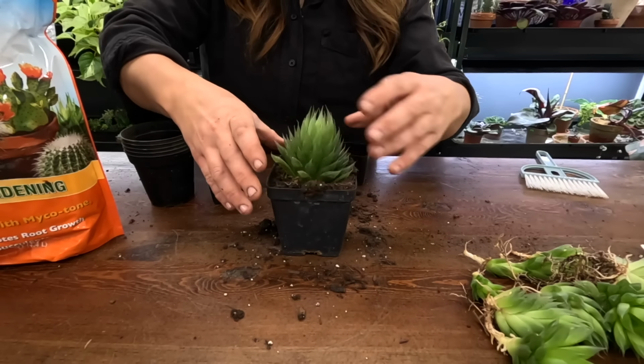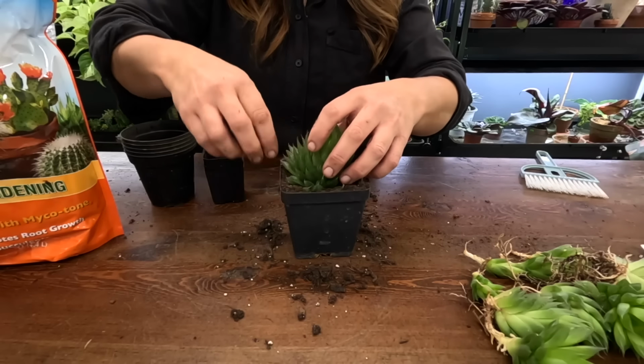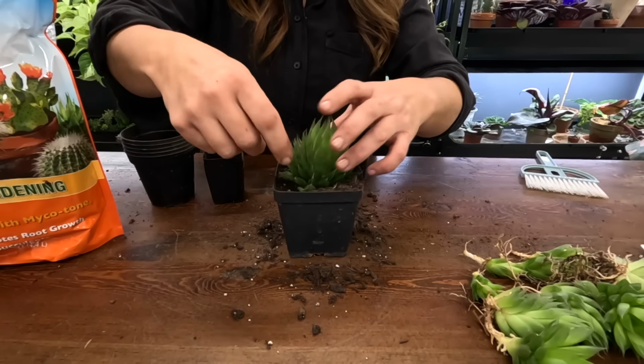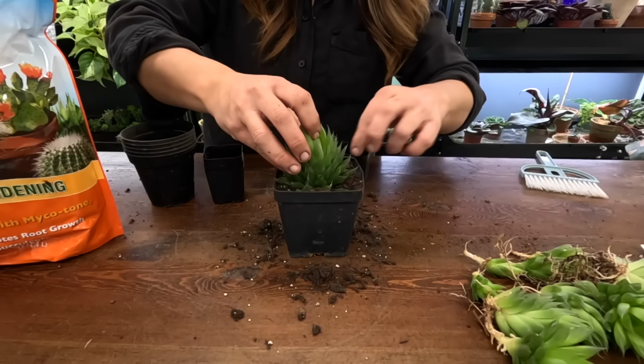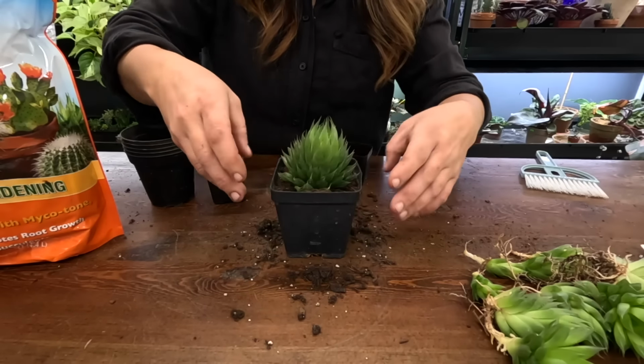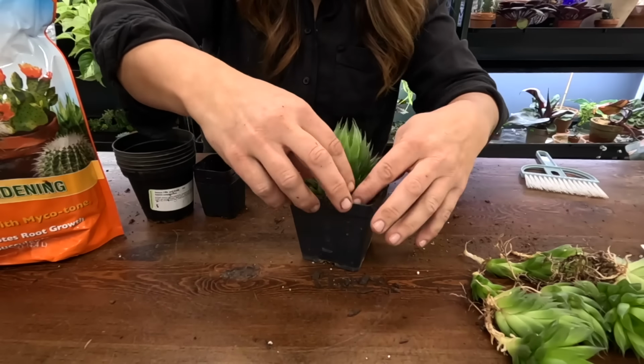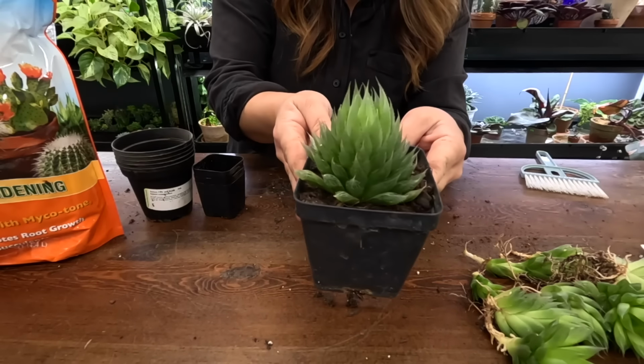I like to shake it because that helps settle the soil around the roots. And then I like to use my finger to tamp it in. Might need to add more soil, may or may not, it kind of depends. Each one's a little different. Look at that, that looks really nice.